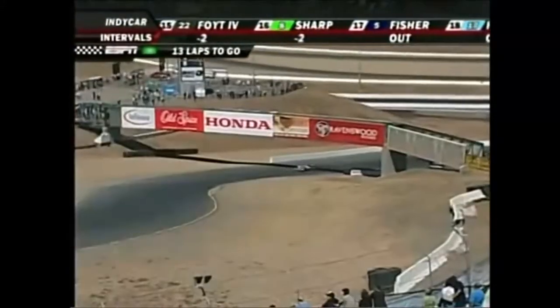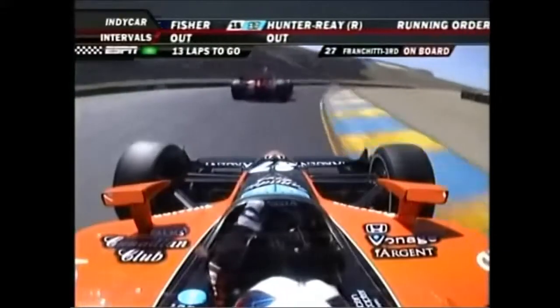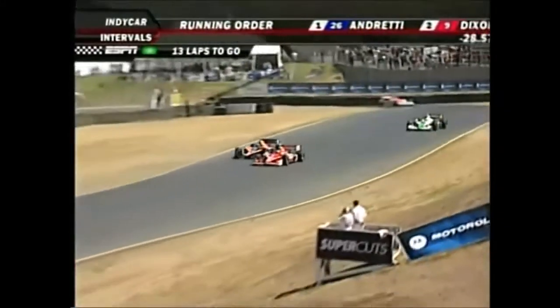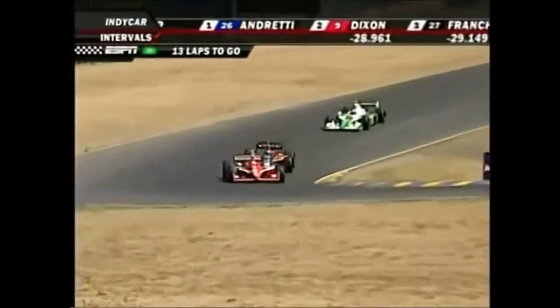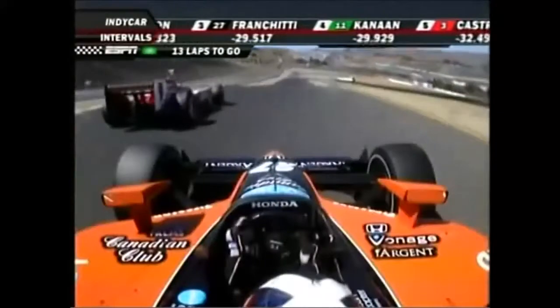Waiting to see where Dario Franchitti is, and is that Dario coming up the hill right behind him? No. And can he get around him? Now this could be the same situation. Remember, he's on cold tires. Look out. If he can hold Dario off, he wasn't able to last time. He got passed in this section here.